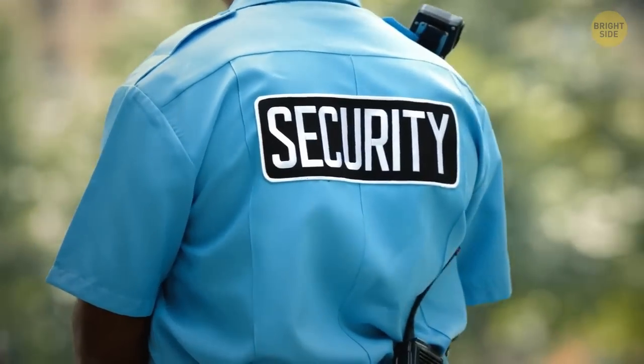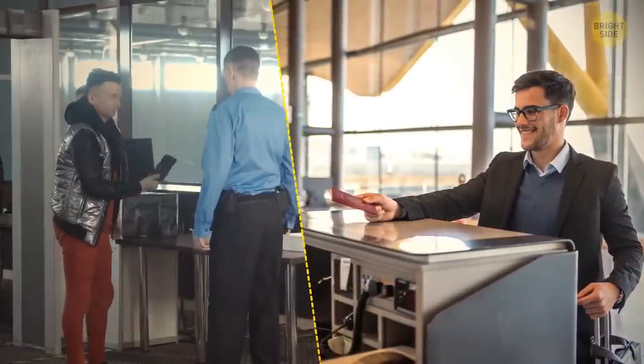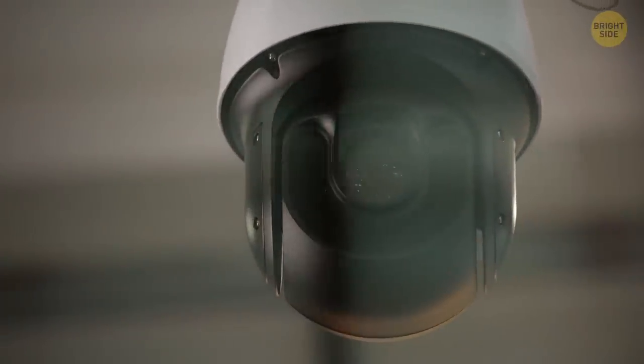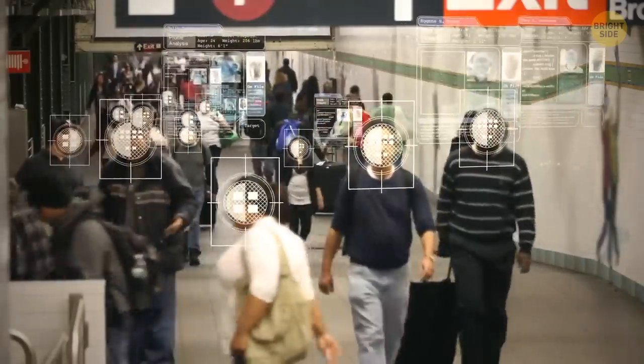Airport staff might be watching you all the way from the security check to your gate. Some airports have facial recognition scanners that can easily track you. They're equipped with special software that compares passengers' faces with their IDs.